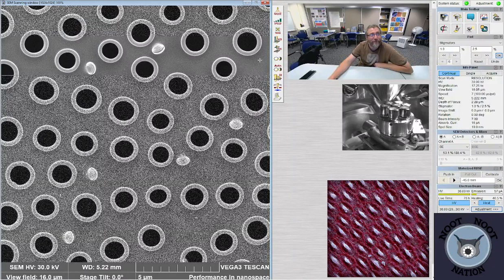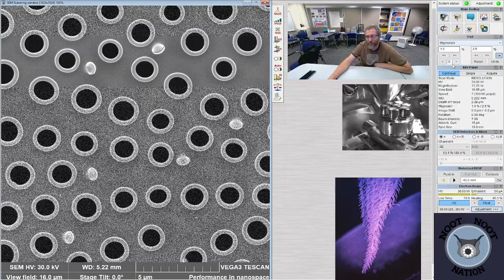All right, 7. Beam intensity. Let's take it to 6.